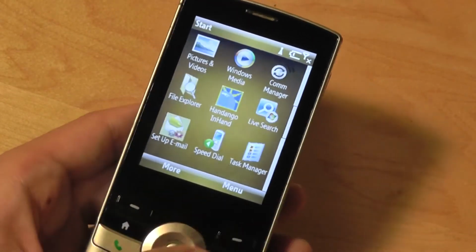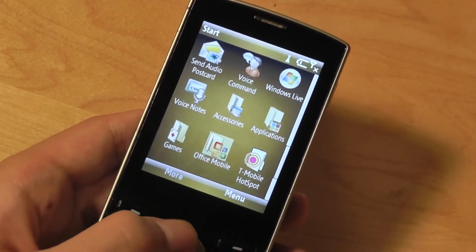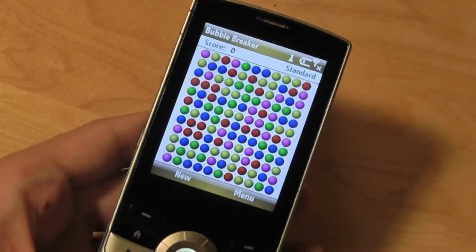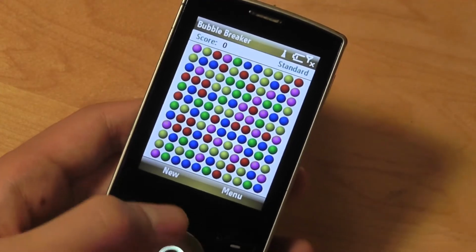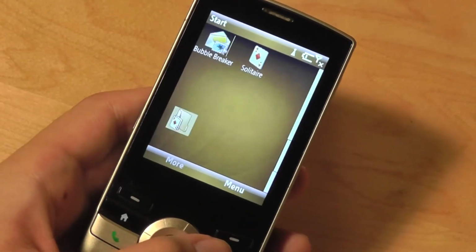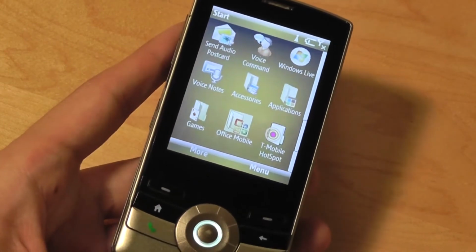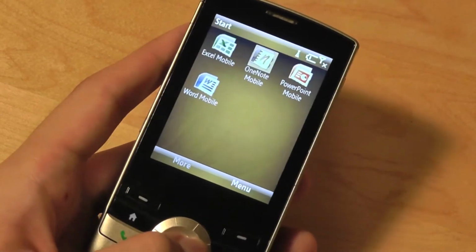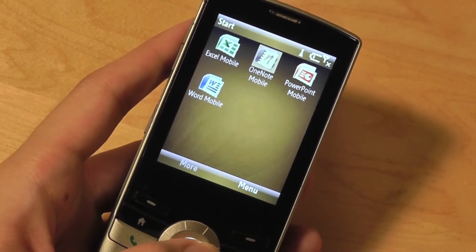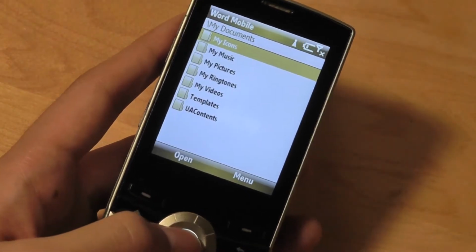So taking a look at some other features on here, we do have a few basic games built on here. Those are limited to the basic standard ones, such as Bubble Breaker, where you kind of go around and break apart the bubbles that have the same color. And Solitaire, a famous game that comes with all Windows Mobile devices. And in addition, there's Office Mobile. So like on any Windows Mobile device, it's going to really heavily push productivity, where you can edit and create Excel Mobile, OneNote, PowerPoint, and also Word documents. That's pretty important if you do want to get some work done on the road.